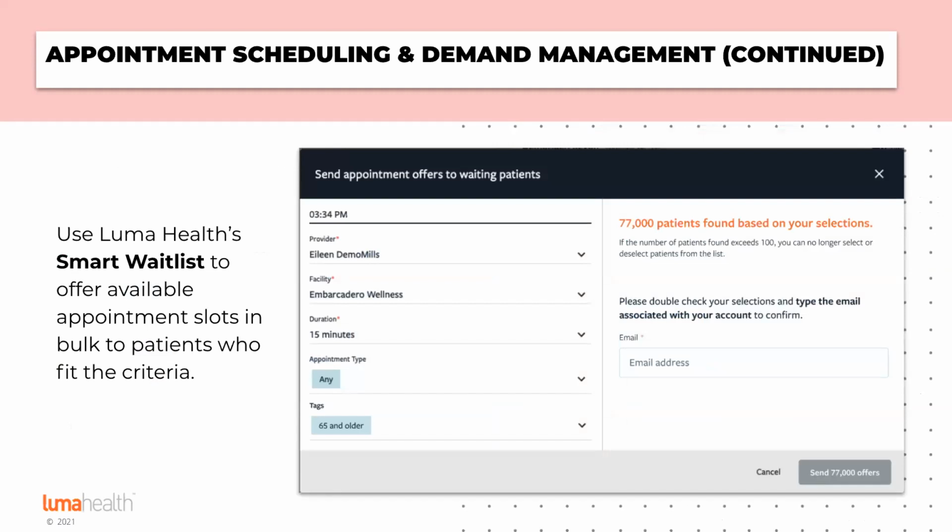As a continued aspect of the appointment scheduling and demand management, you can use Luma Health's smart waitlist to offer available appointment slots in bulk to patients who fit the criteria. If you're ever going to be offering more than 100 waitlist offers at once, we will be soon putting a new safety measure in place that will require users to input their email before the offers are sent. The purpose of this is to prevent user error or mistakes before offers are sent to large amounts of people.